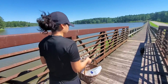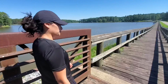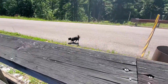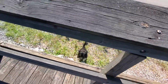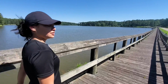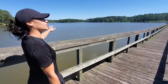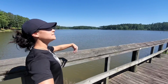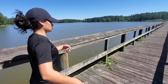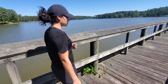How was the hike? It was good. It was short. Anyway, short hike, it was good. Yeah, the hike was really good. It was short, it was beautiful, with this lake right here next to me. Nice breeze. Like I said at the beginning, it was around 70, so I'm not sweating my face off. But yeah, it was really good.